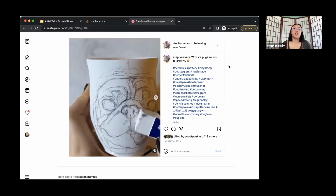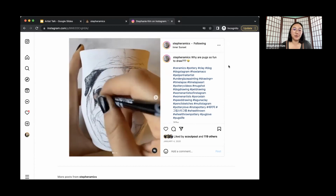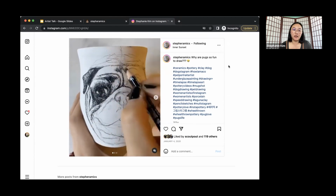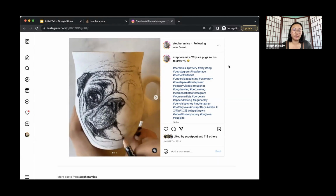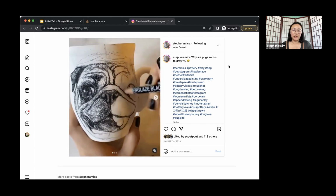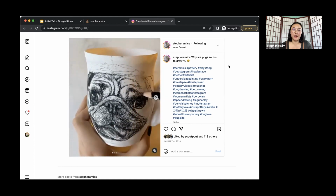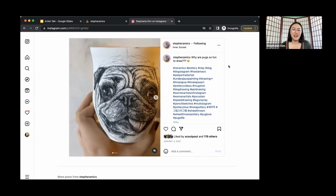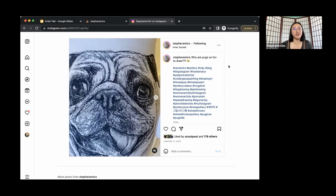I would start with pencil and I would start from left to right. So I'm just filling in all this pug's face, just shading as I go. I did a lot of these pet mugs and I had a lot of fun recording these time lapses. I think they would take like 30 minutes to an hour to do each.